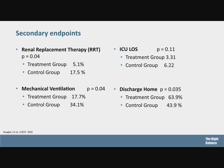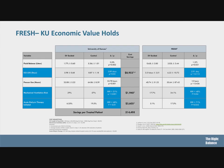They also measured a number of significant secondary endpoints. They were able to show a statistically significant reduction in the use of renal replacement therapy in the treatment group. And for the respiratory therapist, very much like the University of Kansas trial, there was significantly less mechanical ventilation in the treatment group. ICU length of stay was not different from a statistical perspective, but I would say anybody would consider almost a 3-day reduction in length of stay a financial and clinical benefit. And interestingly, the treatment group showed a statistical significance in long-term outcome, being discharged home more often than the control group.